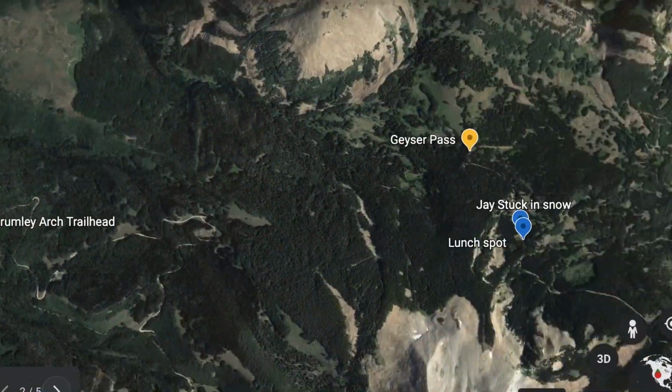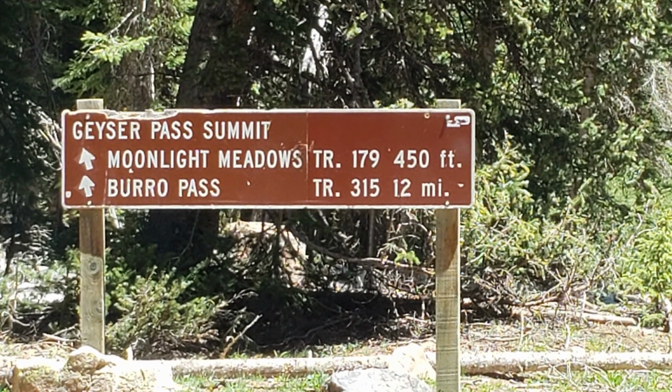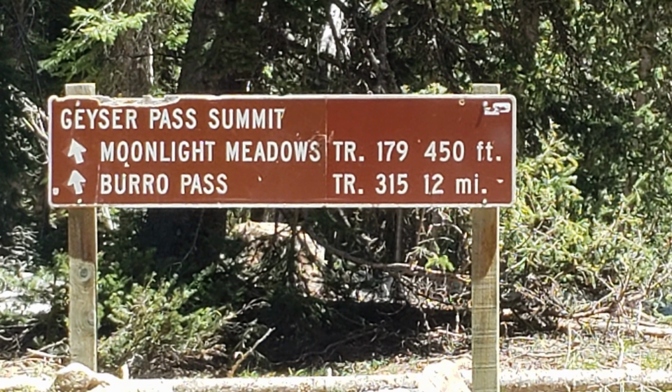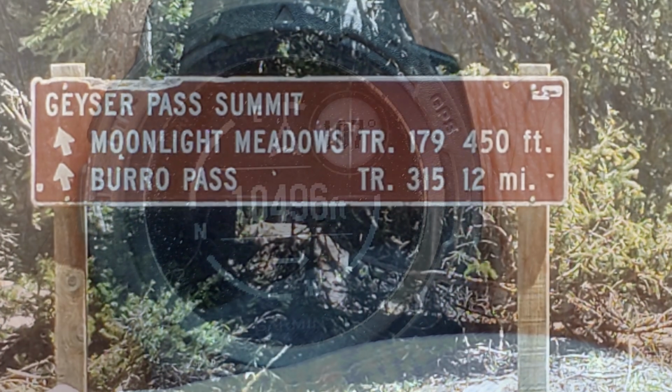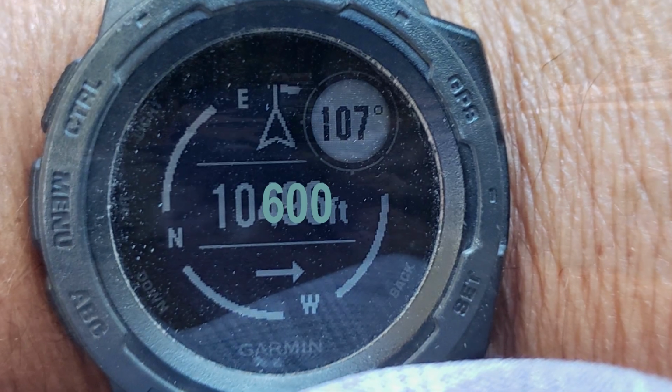We decided that if the waterfall was partially frozen, there must be snow higher up in elevation. So, up the mountain we drove. We headed up to the Geyser Pass summit, which tops out at 10,600 feet. And yep, we found snow.